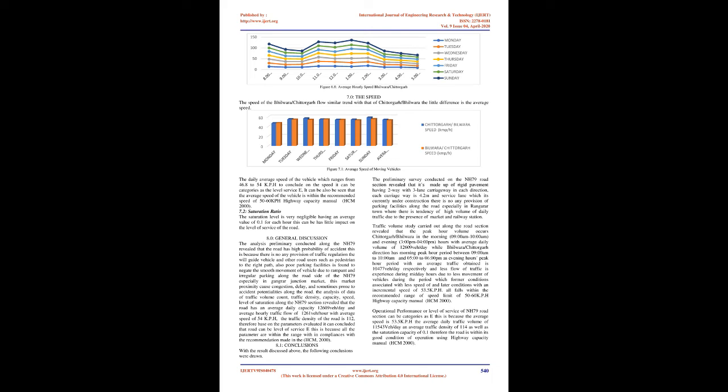7.2 Saturation Ratio. The saturation level is very negligible, having an average value of 0.1 for each hour. This has little impact on the level of service of the road.